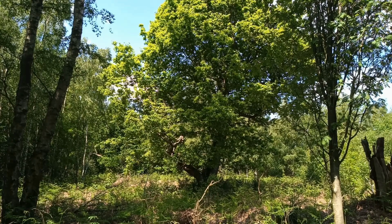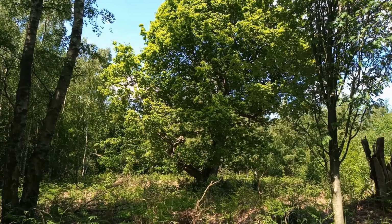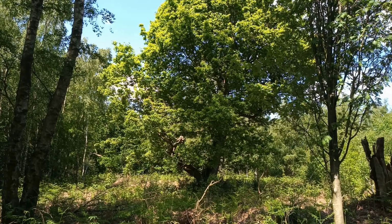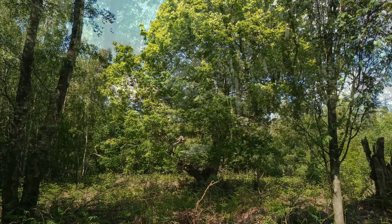So now it's over to Blackpool Plantation. Now, I don't think from memory there will be many trees suitable. There's not a great number of ancients in Blackpool Plantation. And once we've gone through there, that'll be it for today. So, time to move on.